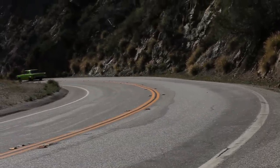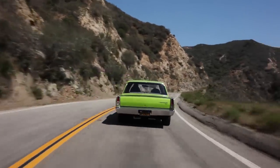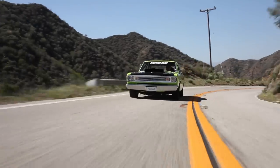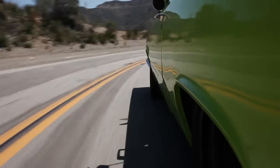Left-right, left transitions are really, really good. The manual brakes are nothing fancy. They don't come from Baer, they don't come from Wilwood, they don't come from any company. They're kind of a generic 10.5-inch rotor with off-the-shelf single-piston calipers at all four corners, and they work well. They just do.